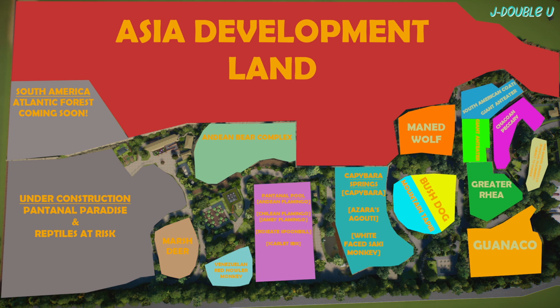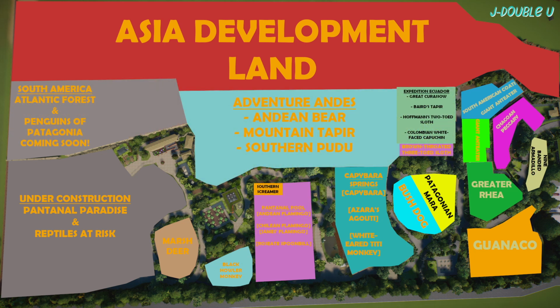And here's what's changed. So you'll see some very different placements and some brand new animals. So the 9-banded armadillo is now definitely going near the entrance opposite the Chacoan peccaries. The greater rhea are staying. Their habitat's getting a slight expansion and a slight improvement to accommodate the expansion. Have I said that the right way around? A slight expansion, a slight improvement, and an expansion to accommodate that improvement.